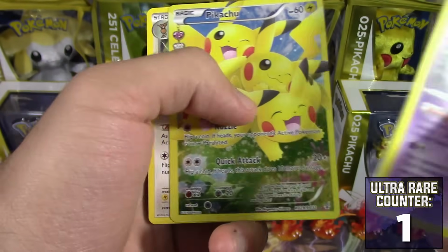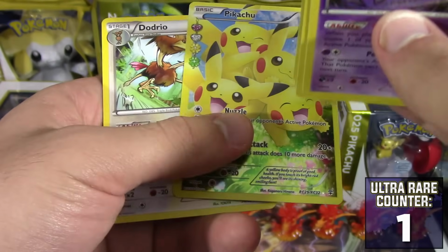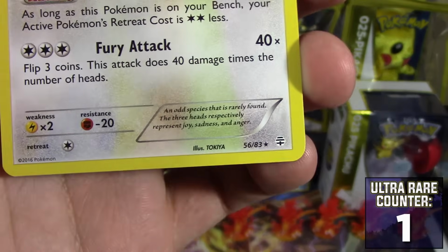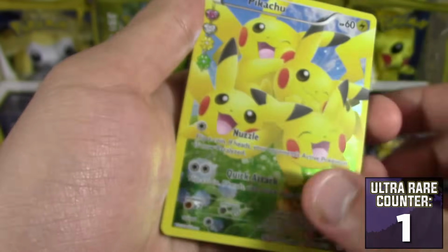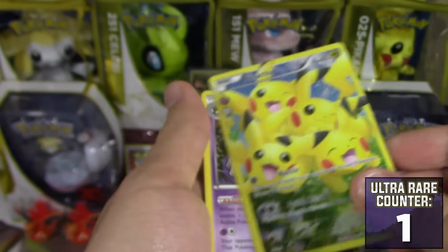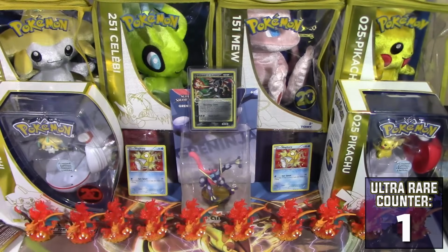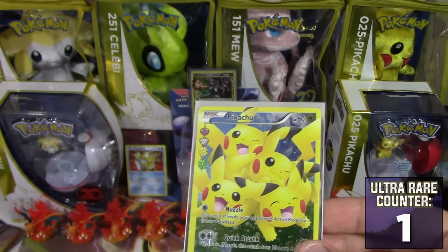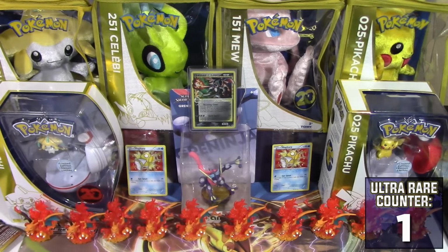Ooh. Full art Pikachu. Very nice. And what's weird about this card is that it's in the reverse holo slot, because it's a Radiant Collection card. It goes the 2 Radiant Collections, then the rare of the actual set. All right. And we have sleeves. We actually have sleeves for once. We've been slacking off on that, but we do have them now. Yep. And since there's nowhere to put them, I'm just going to put it to the side.